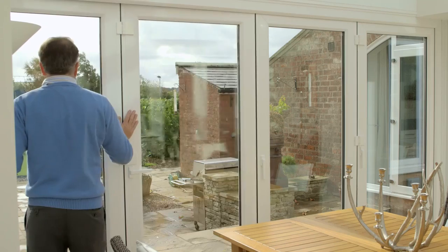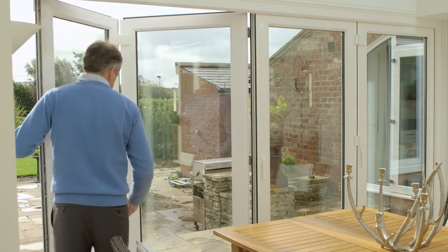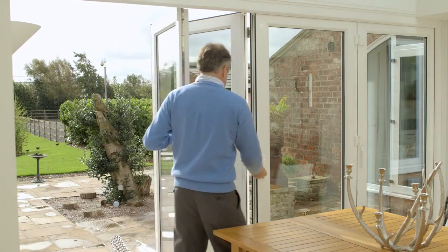When we'd put a conservatory up previously, we found that the rooms adjacent to it were always a lot darker. So we were very conscious of making sure it was very light and didn't affect the internal rooms. How accommodating did you find the retailer with your needs and specifications?